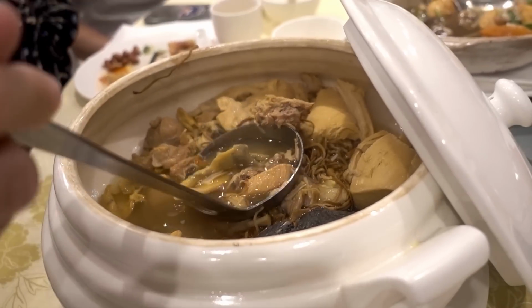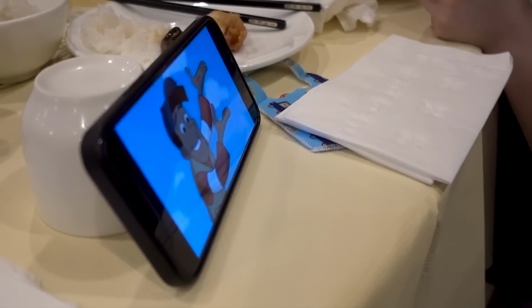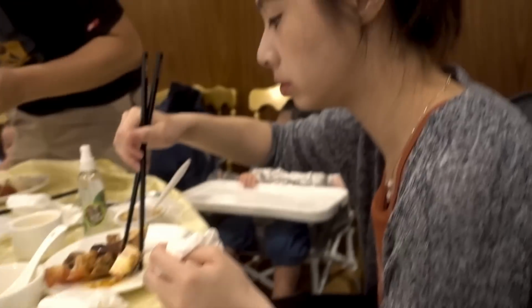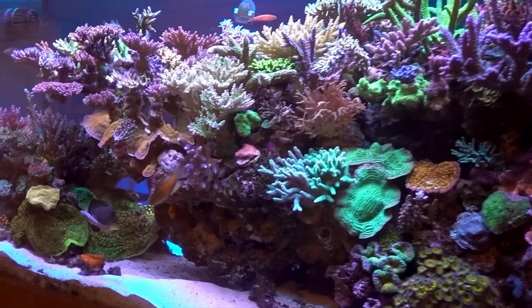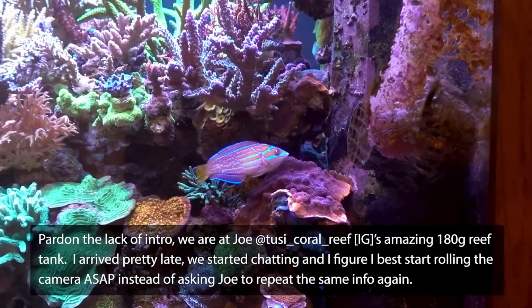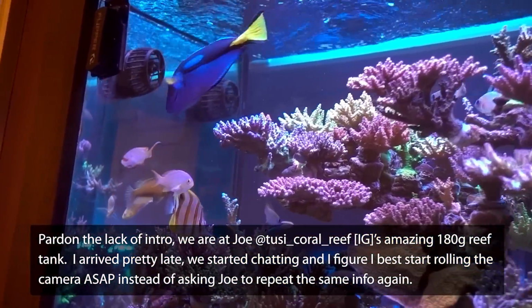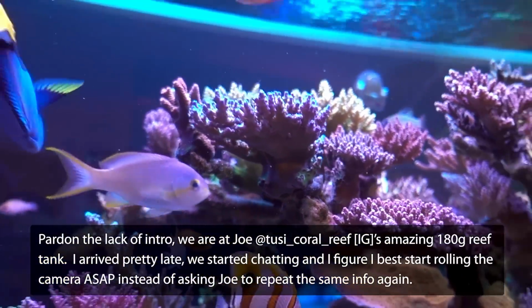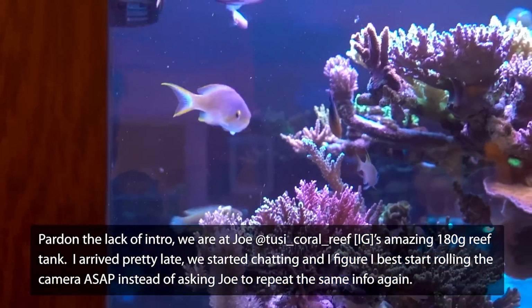Got this big crab, and then there's a little shrimp right here. Oh my God, what's going on? I've never seen him flash. He's a super male rhomboid. Yep. He's going after the Lineatus. That's crazy.